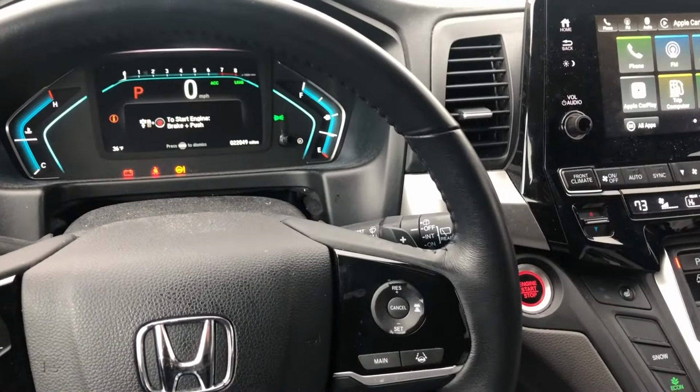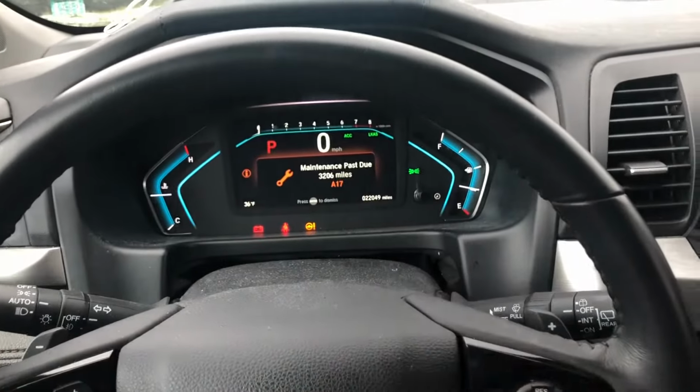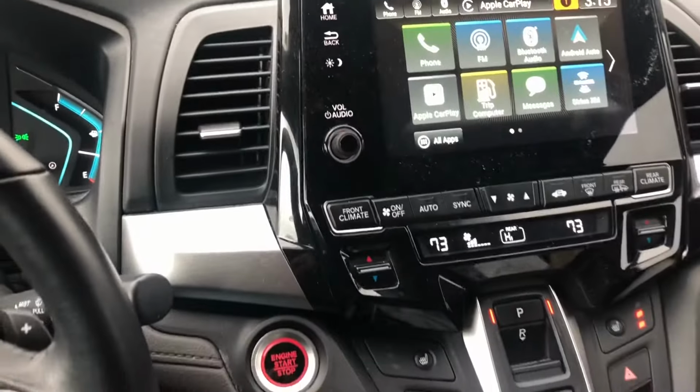2019 Honda Odyssey. Reset the oil reminder that keeps coming up on your dashboard. Maintenance due, past due. It's annoying and you gotta push some buttons to reset it. Anyways, let's reset this thing quick and easy.